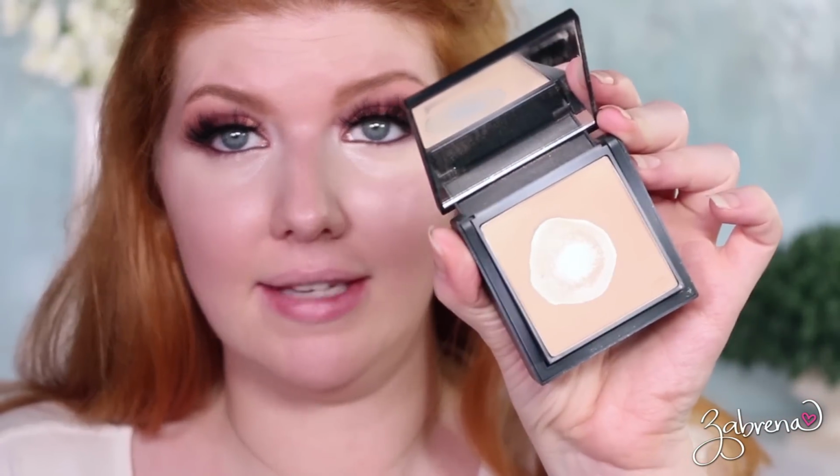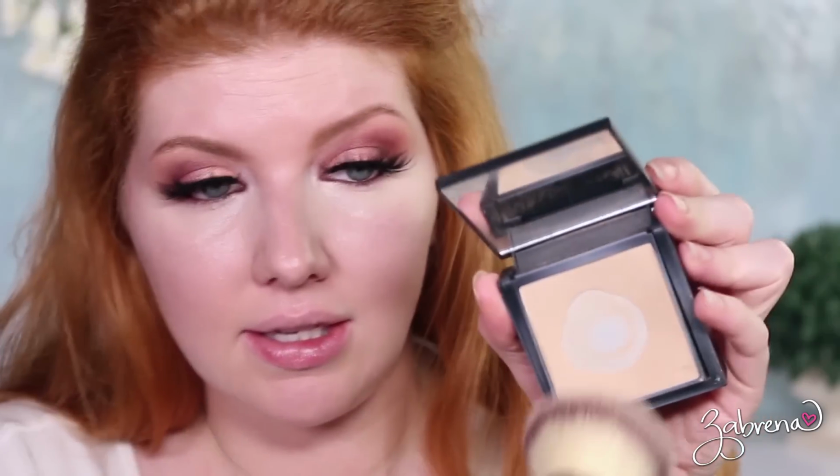This is in the shade Light 2. You can see I got a big dent going in it because it is fabulous. Girl, I'm sweating. Yes, these lights are getting hot. And I turned off my air conditioner so that you didn't have to listen to it on camera, but I'm beginning to rethink that decision here. We'll just have to speed through this video. We'll just make it fast.